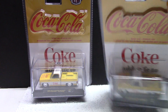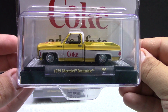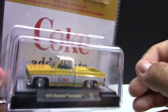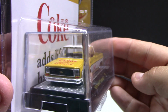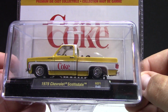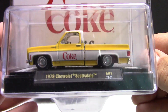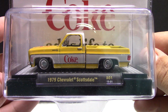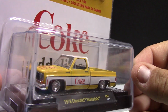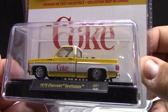Next up we got the ever popular from Coca-Cola again, the 1976 Chevy Scottsdale. The square Chevy is very cool. Was so happy to find these. These will be next to impossible to get on the pegs, but I was able to actually find two, which is pretty sweet. But the detailing, the stance on these is absolutely perfect. Love it. No opening parts on this one though, but very nice.